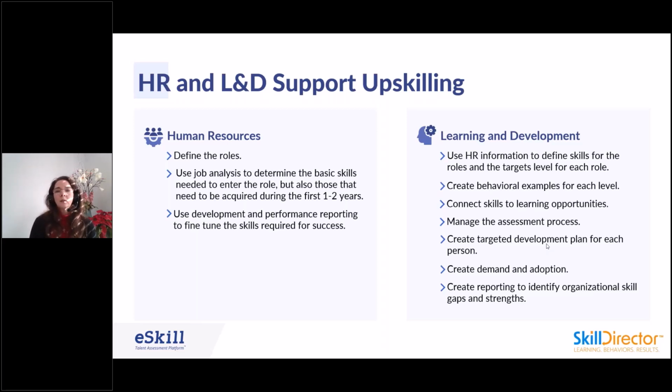eSkill does a great job of defining that level of question and knowledge, but sometimes when I'm assessing myself, I might say, of course I'm expert. I can use all the things that I know how to use, but there's a whole segment that I don't know how to use and I don't even access. So in my mind, I'm an expert, but in reality, I'm probably intermediate, okay?